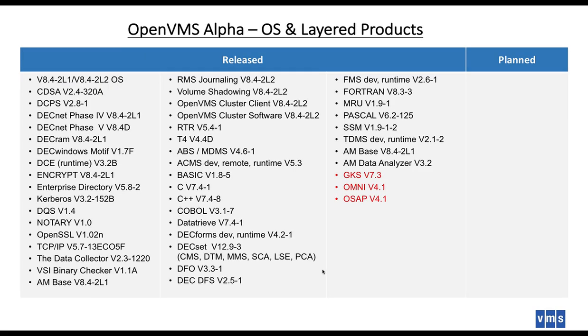Oops, one slide too many. For Alpha, I'm showing the operating system and the layered products combined on one slide because the way we're selling Alpha, it is a bundled solution, meaning that we bundle the licenses and support into one bundle. There's one part number that you buy. You get all of these products here for one part number for one price. We actually give you two license packs, one for the operating system and then one for the layered products.